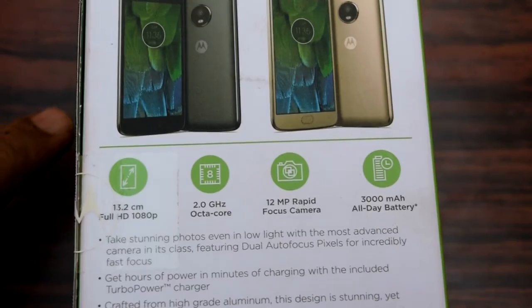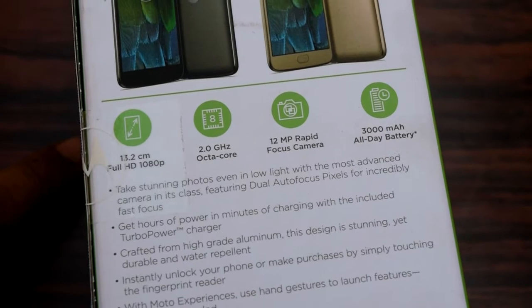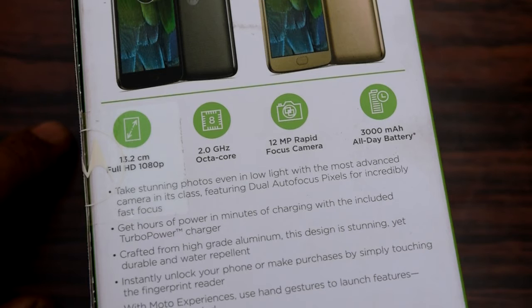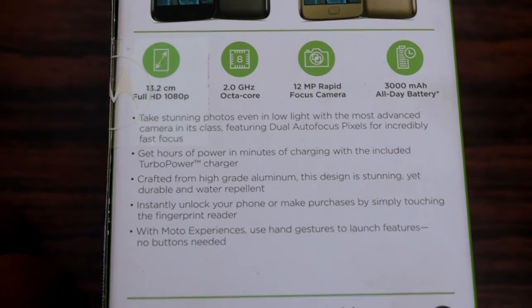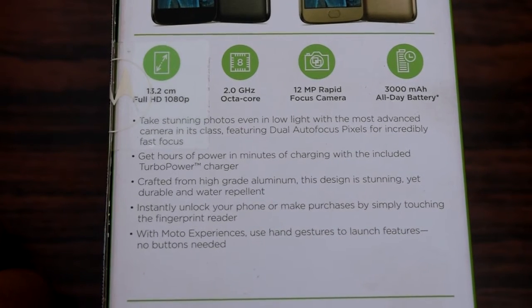Before going further, let us read through the specifications that have been provided for the Moto G5 Plus. As you can see, the very interesting thing about this smartphone is its size. It is a full HD display smartphone. Then you have been given a 2.0 GHz octa-core processor, and you also have a 12 megapixel rapid focus camera. We have to see how rapid this camera is going to be, because mostly the cameras from Lenovo and Motorola are not fast in focusing. This is my personal experience. I don't know if you have been through the same situations or not.